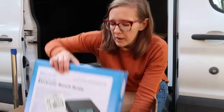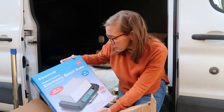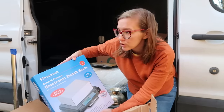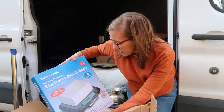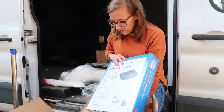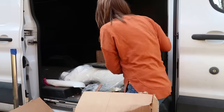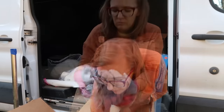We have, oh wow, a Bracknell General Purpose Electronic Bench Scale, 250 pound capacity. This is actually great because I did need a new scale for my shipping. It says $50 value for stamps, but this sucker is heavy. I'm sure this is way more expensive than the scale I have. Maybe I should sell it if it's worth a lot of money. I don't need a high-tech scale like that.